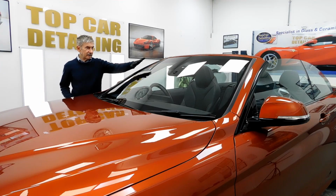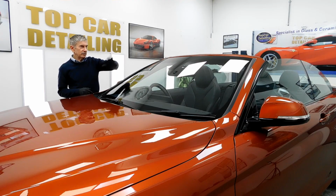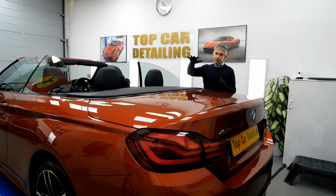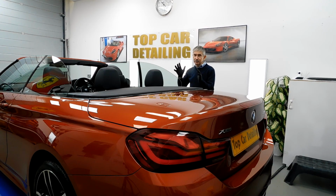Then with the windscreen here, it's got a special hydrophobic coating on. It's going to bead like anything, and the water will just sheet off there, no problem whatsoever. Also treated all the interior of the car with a matte finish as well, so there's no glaring once the sun hits the dashboard and different areas in the car. Very important too, and it gives it a nice crisp clean look in the vehicle.